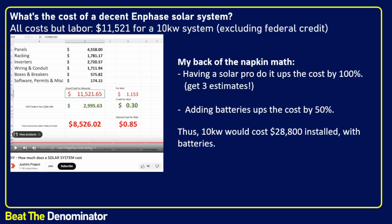Hello everybody. So in today's video, I want to do a quick back of the napkin math as to what is the return on investment of an Enphase system. And of course, it's a complicated question to answer.